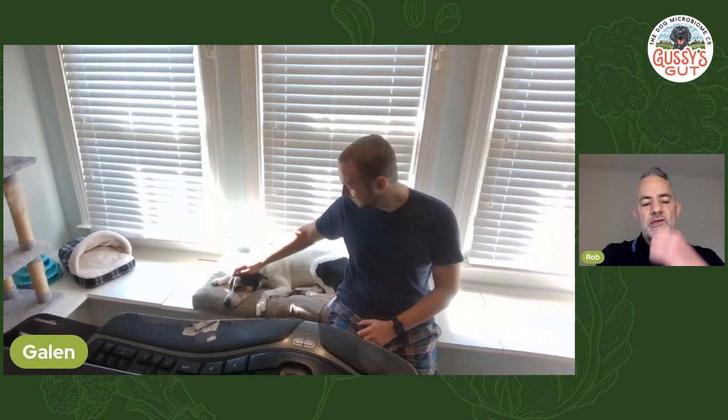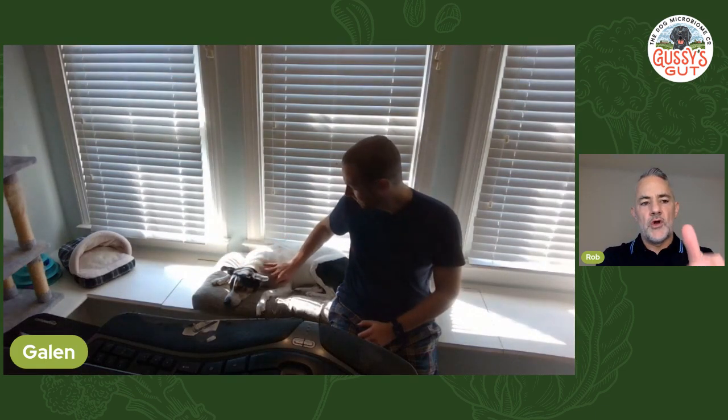Okay, so when did you start Gussy's Gut? I actually don't remember. I believe it was June, and it's mid-September right now. So June, July, August, about 3.5 months of consistently using Gussy's Gut now. Were you using it every single day? Yeah, we did a teaspoon once a day for his evening meal. Typically we feed him at 9 or 9:30 p.m. at night, just to try to push that meal as late as possible.